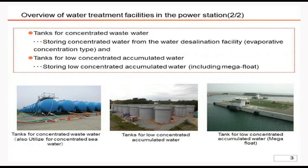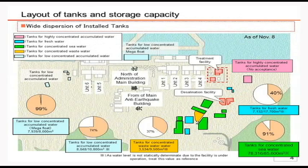Tanks for lowly accumulated water are installed in the north of Units 5 and 6. The megafloat shown in the right side picture is also for lowly accumulated water. The megafloat has a total capacity of 10,000 cubic meters, and 8,000 cubic meters is set as the operational level. I will explain the current layout of the tanks and the storage capacity.